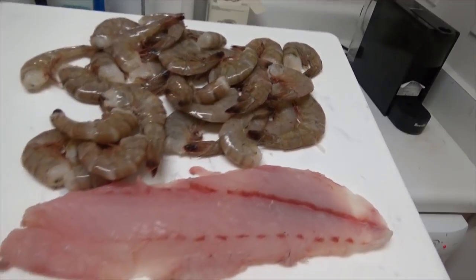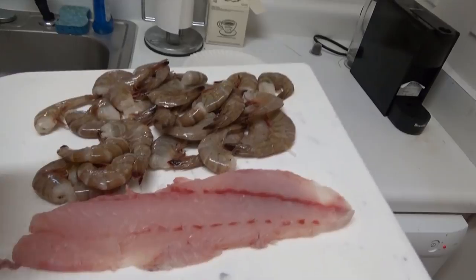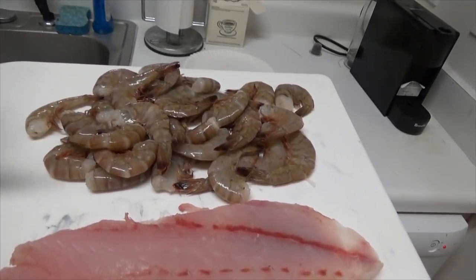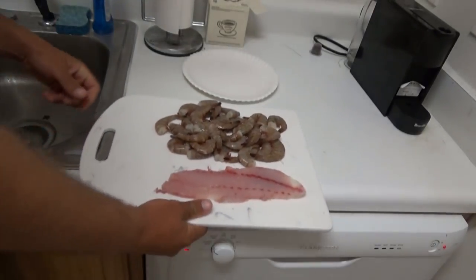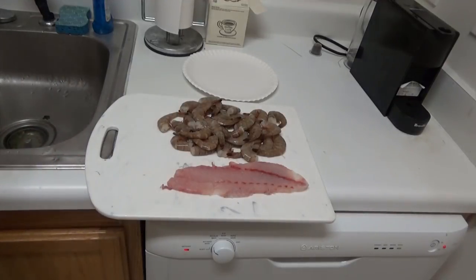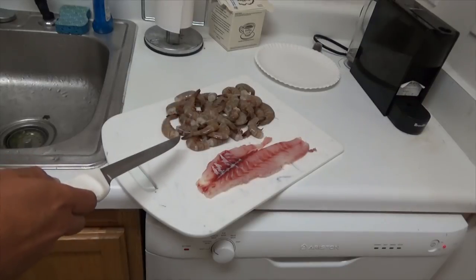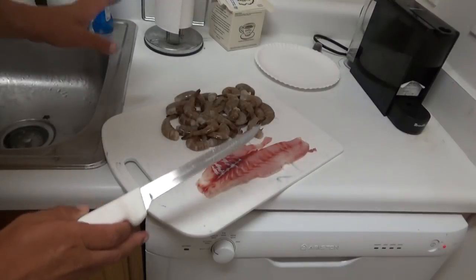So we are going to prepare our black drum in a lemon butter sauce. I'm going to flour it up, put a little bit of spices on it, and fry it up. We have our local North Carolina shrimp, $10 a pound. Local, non-Chinese, good quality, absolutely delicious shrimp for 10 bucks a pound. Next year, I really want to go catch shrimp on my own. I really want to give it a try, and I know I can do some oyster trips very soon.